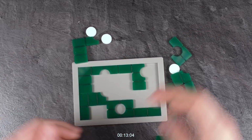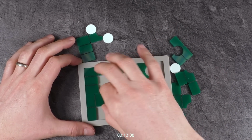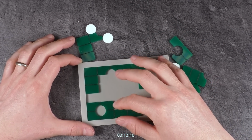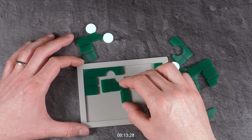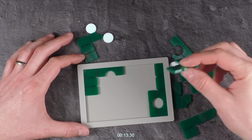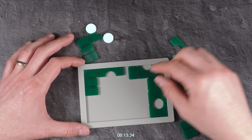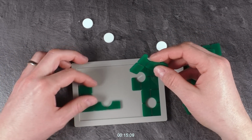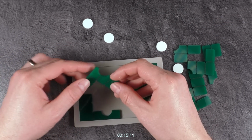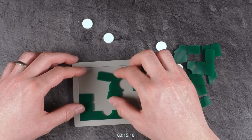Very tricky, very tricky. So far I'm entirely stumped, no idea how to proceed. I think there's like a crazy twist to it. I have the feeling it is, but I cannot tell you at this point what kind of twist. Some parts just do not fit together, which is also from my point of view an indication that some of them are placed horizontal and others are placed vertical.